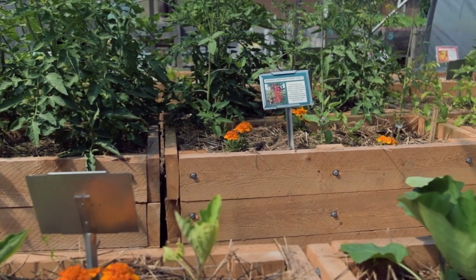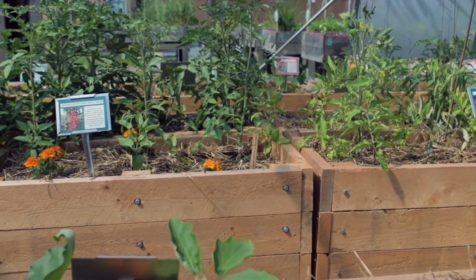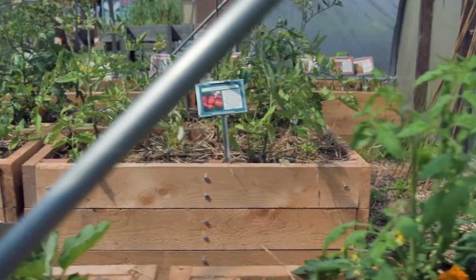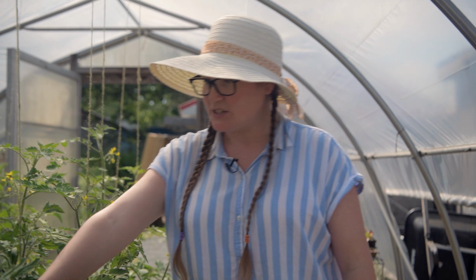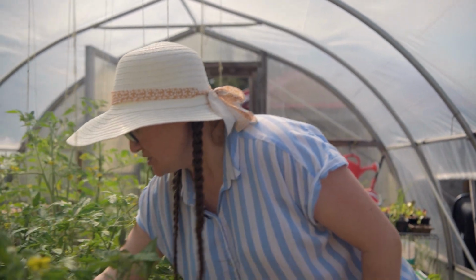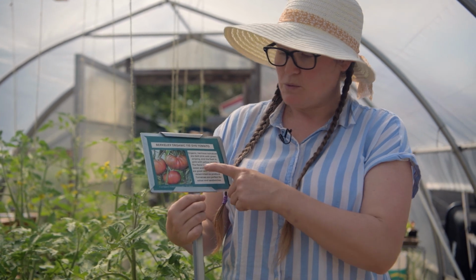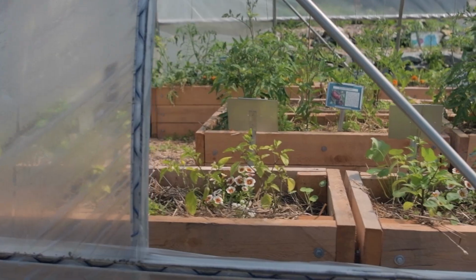We have basil interplanted with the tomatoes. Basil and tomatoes are companion plants, so they grow really well together. Each of the different boxes is a different kind of tomato, and this year we really tried to make our signage a little bit better. Each of our tomato sections will have a little sign. It'll tell you a little information about them and have a picture of what the tomato will eventually look like.